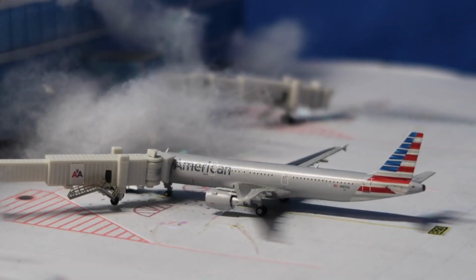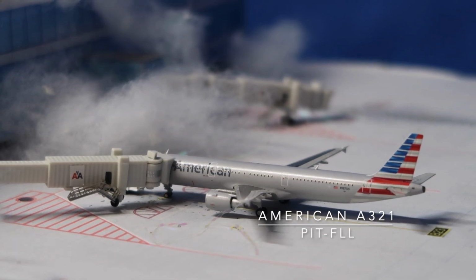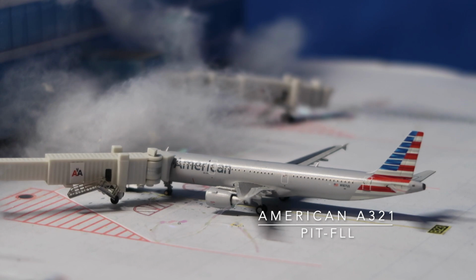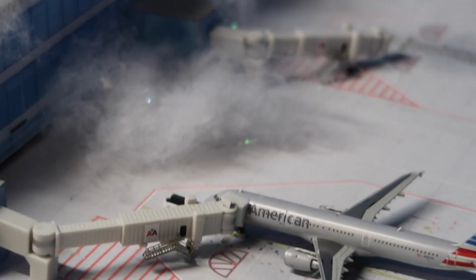So now to the American Airlines terminal. First is an American Airbus A321 waiting to push back, and you can't see the pushback vehicle. It's actually right in front of the aircraft, whatever you want to call it. I don't know if there's a specific name for it, but it's right there in front of the aircraft, so you just have to trust me. But anyways, this aircraft is heading out to Fort Lauderdale, Florida. And there's the vehicle, right in front of there.